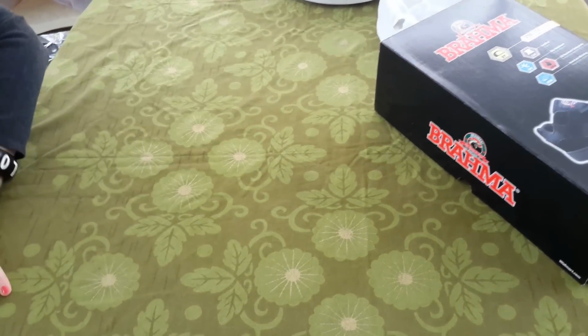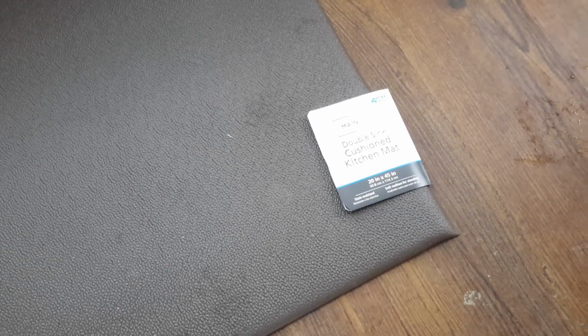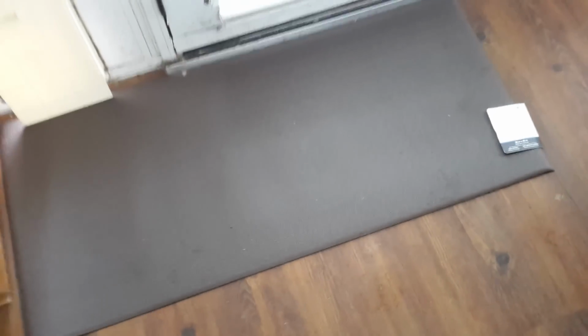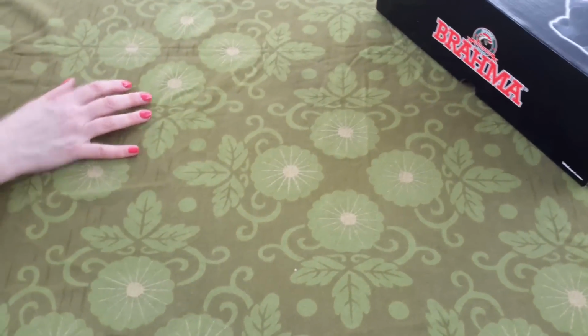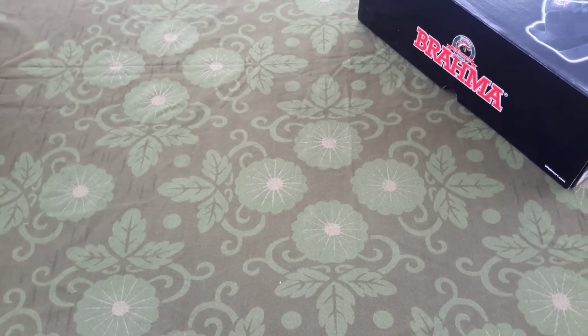And then I got this mat for the back door. They had that other rubber mat I liked, but then they had this nice long one. It's a kitchen mat, but I need it for this back door. And it's squishy. It's nice and squishy. I think this was $10, but this Walmart is bigger than the one at the beach, so they had more selection, which was nice. Then, I'm sitting on my stuff here. Let's see.